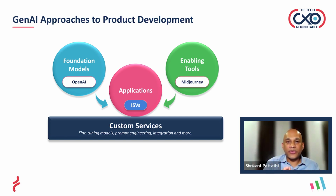Because you're rolling out as a product feature or a capability, you will have to tune it to your user base. You will have to tune it for your data. You will have to do prompt engineering on top of it, integrate, and so forth. But different people are choosing different approaches of how to build it, how to do these things.